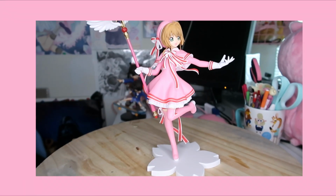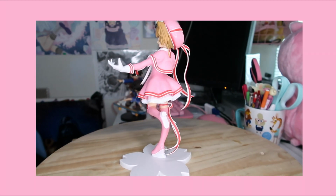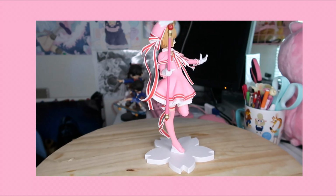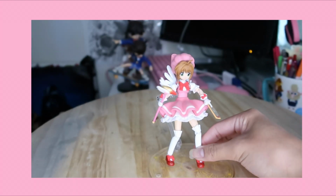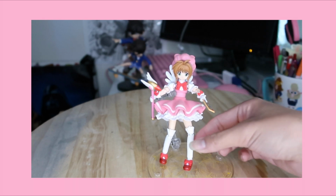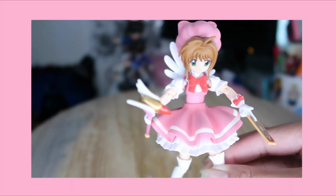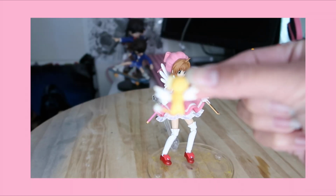So segueing into my first few figures, the first collection is my Cardcaptor Sakura ones. My most recent one is the clear card one, literally one of my favorite outfits from this series, and she has her new wand. Then we have this one, which is more of a classic look. It has arms and legs that move, and you can kind of tell from the ball joints. I'm not the biggest fan of these type of figures, only because they aren't as sturdy, but the wand and the cloud card and the Kero are detachable, which is very cute.